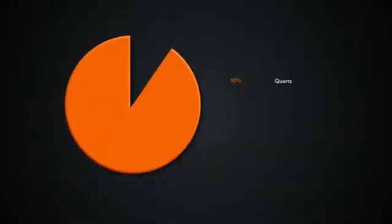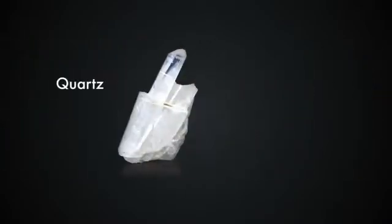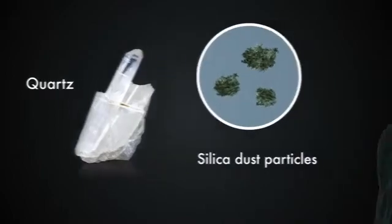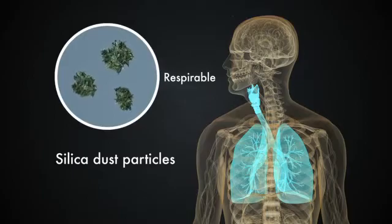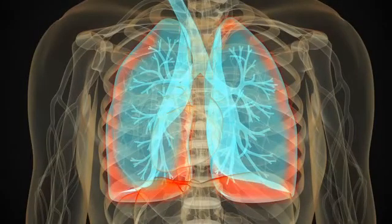Caesarstone slabs contain approximately 90% quartz and sometimes silica sand and cristobalite, all of which are crystalline silica, and polymers and pigments. Quartz is a natural mineral. As you well know, fabricating granite, marble, or quartz surfaces generates silica dust particles. While some of these particles are too large to pass through the respiratory system, smaller particles are respirable, that is, breathable, and are tiny enough to bypass the body's defenses and enter the lungs. This can result in irreparable damage to the lung tissue.